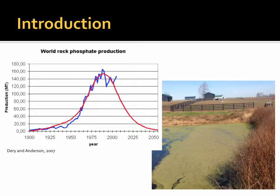On the other side of the phosphorus cycle, excessive phosphorus excretion in fields and pastures in the form of fertilizer or manure can increase the risk for phosphorus runoff into nearby water bodies, causing eutrophication as seen in this picture, and also water pollution. So in an effort to reduce phosphorus supplementation as well as excessive phosphorus excretion, we were interested in determining if pasture plants could provide enough phosphorus to meet animal requirements.